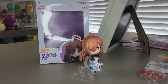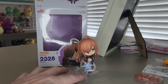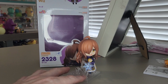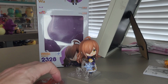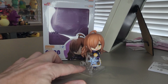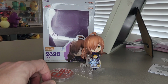So like I said, it's really cute, but you have to have the regular stand because you have to have the peg hole. Now they could have included, and they have included that before in the past with Nendoroids, a small little round base so that you could use both this and that, but they didn't in this one. So if you bought the bonus stand and you want to do an action pose with her and use this ice effect, you're going to have to get a separate round base for the effect piece.